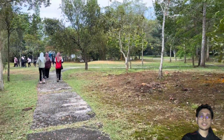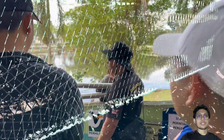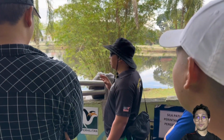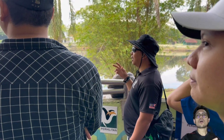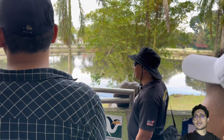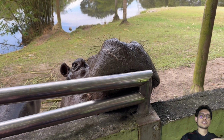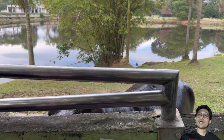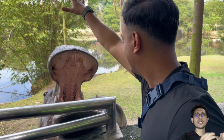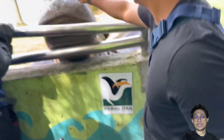history, where the buffaloes come from, and what type of food the buffaloes eat, and then gave us the chance to feed the buffaloes. After that, we went straight to the crocodile farm. There, it was the same: the instructor told us the story of the crocodiles, where they come from, and what day and what time they are fed.